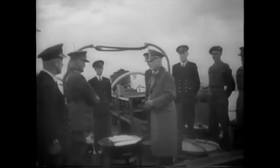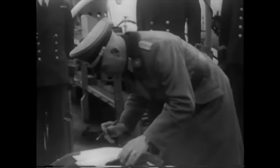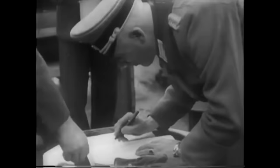Off the coast, the destroyer Bulldog anchored near to the German minesweeper, from which came a representative of the German command. Major General Heine was instructed that only unconditional surrender would be accepted. Within a few minutes, he signed.